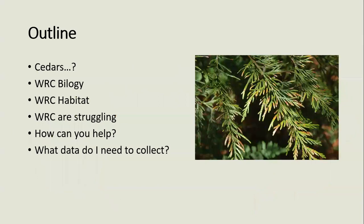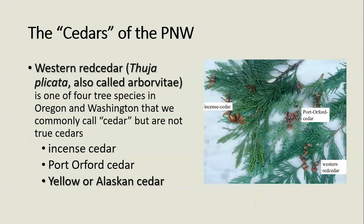So here's just a quick outline. I'm just going to give you a bit of a background on Western red cedar biology, the habitats they're typically found in, why they're struggling, how you can help, and then what data you'll be collecting. So first, I just want to start off with something that's kind of interesting.